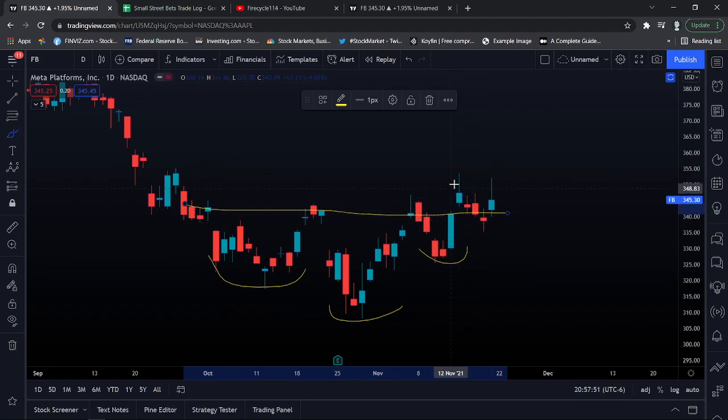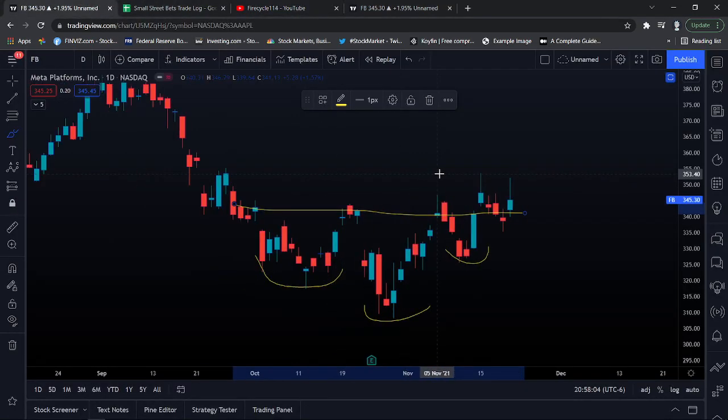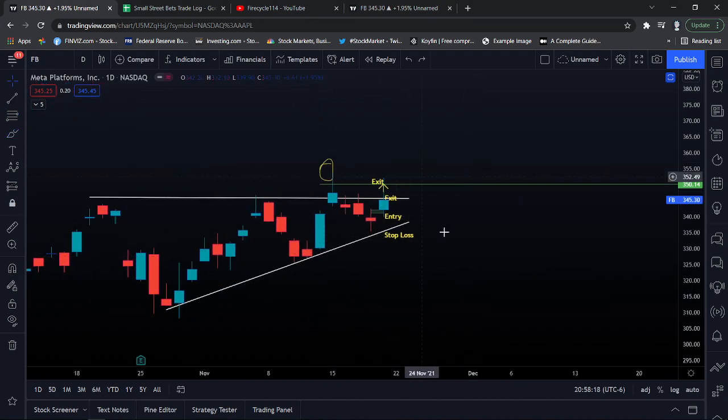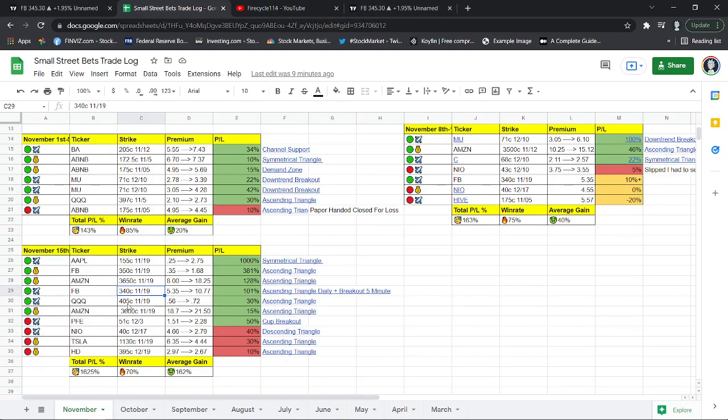So it got up right over here, it hit our price target of 355, and you guys can literally watch the video I'm talking about on the inverse head and shoulders. Boom, we hit the price target, we got out, and eventually we did play it again, this ascending triangle. The beautiful thing is that we can play this breakout again tomorrow at Monday market open, because the ascending triangle is still valid.